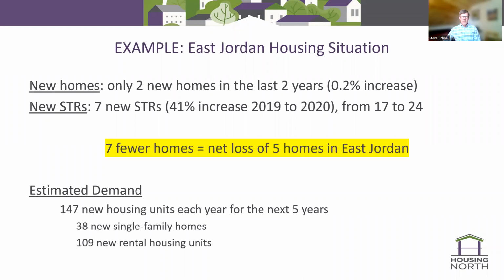And again, when we look at ADUs, they're not cheap. Nothing's cheap to build right now, but they're definitely cheaper than new homes. And if all we look at is the idea of building new homes in all our communities, you can see, as an example, East Jordan, looking at the total numbers, only 2 homes were built in the last 2 years.